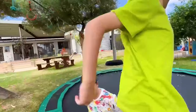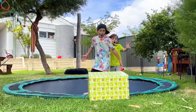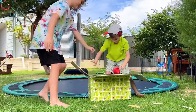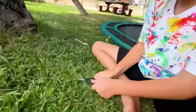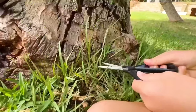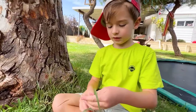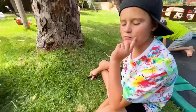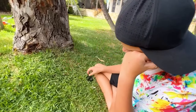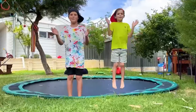Look how long this piece of grass is. Playtime, magic! Tap, tap. We got scissors! Scissors! Tap, tap. I actually tried to roll the bit. Look how long this is. I think this is a bit too hard. This is going to take ages. We need something bigger and better.